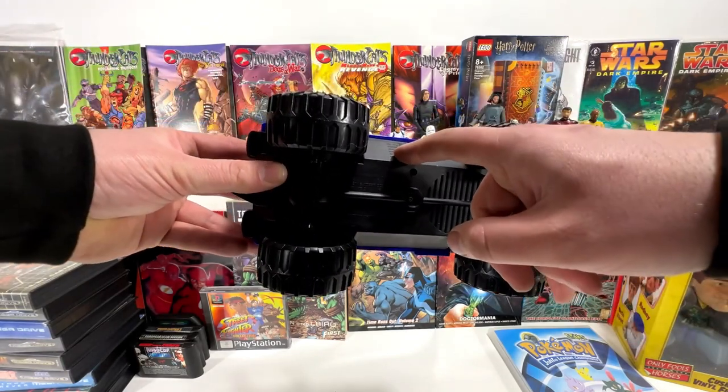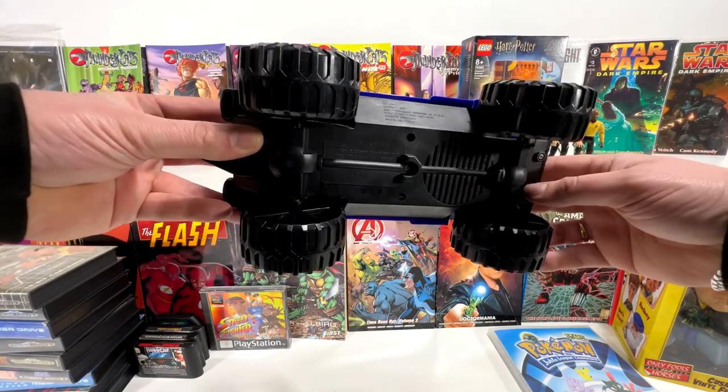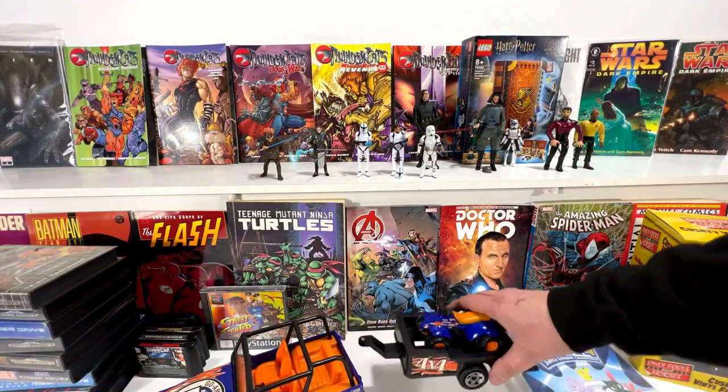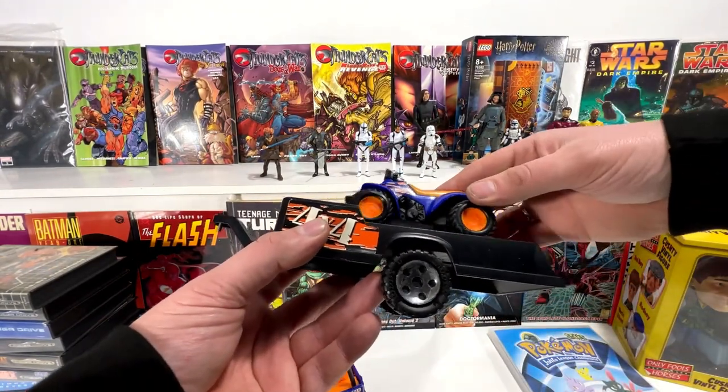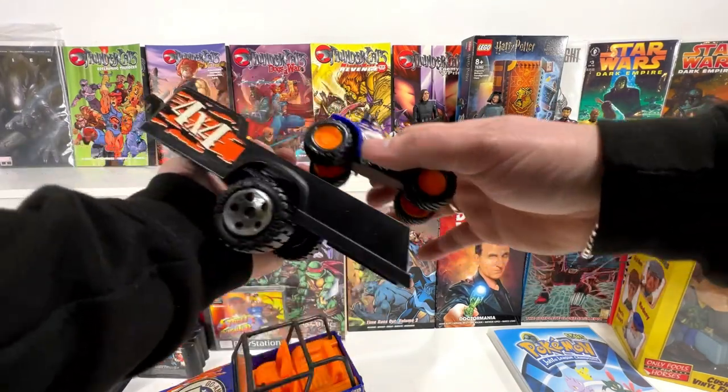It's by Buddy L. And it came out in 94 apparently. And it does have a trailer with a little quad bike on it as well. Quad bike's lost one of the handlebars, unfortunately.